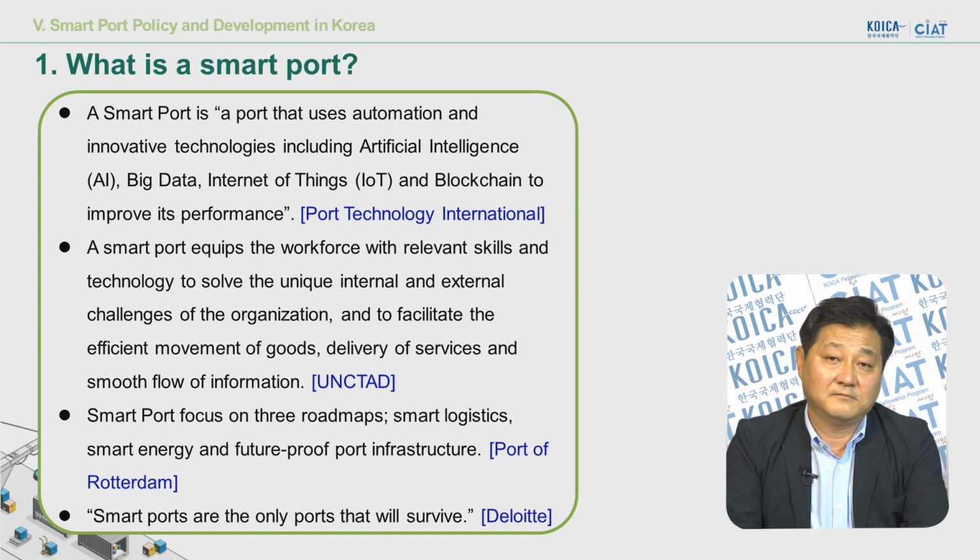The Port of Rotterdam, the main hub port in Western Europe, is known as a leader in transforming a large part of the port into a smart port. The CEO of the Rotterdam port emphasized smart ports focused on three roadmaps: smart logistics, smart energies, and future-proof port infrastructure. Deloitte, a well-known global consulting firm, pointed out the smart ports are the only ports that will survive.